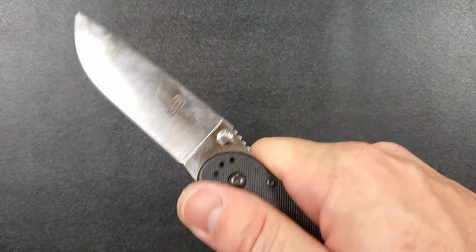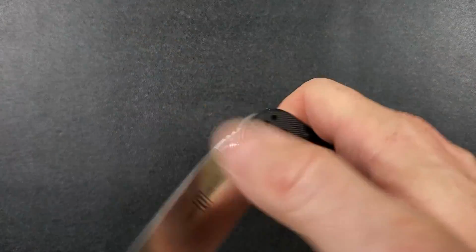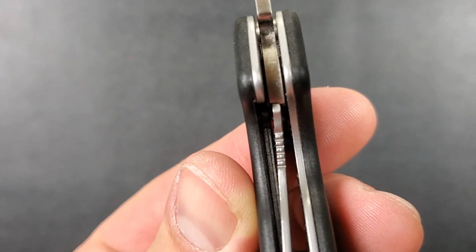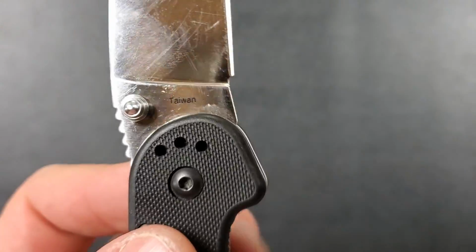Those phosphor bronze washers have stayed very, very smooth over time, and it's locked up solid. Still no blade play up, down, left to right. I don't have any of the pivot or screws or anything backing out, and it's still locking out pretty much where it was when I got it.